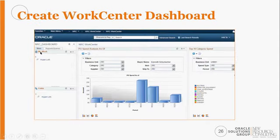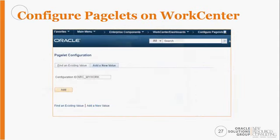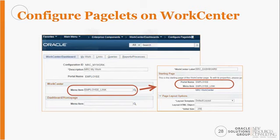One thing I want to mention is that My Work currently doesn't have any pages, or the links don't have any pages or content in them. So the next step will be to populate those pages. The navigation to do so is Enterprise Components, WorkCenter Dashboards, Configure Pagelets, add a new value. It doesn't have to be anything special or unique, but that is NRC My Work. Felt right.